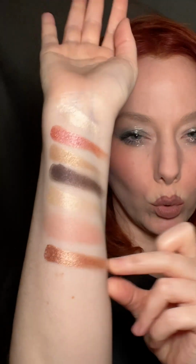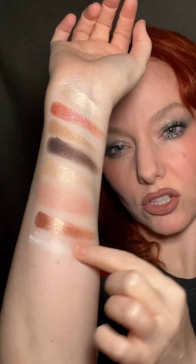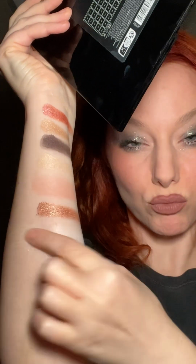7. Ooh. The rest of these are feeling so buttery. 8. This is another matte shade. This is just a pure white matte. Doesn't have the same issue. This one feels very soft and buttery. This is really good. Only one thus far is that really soft pink. Feels like something's off on it, but we'll figure it out.